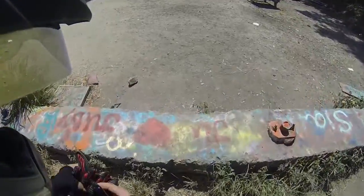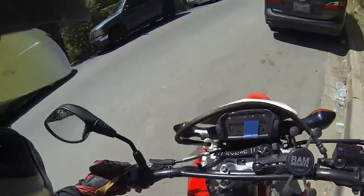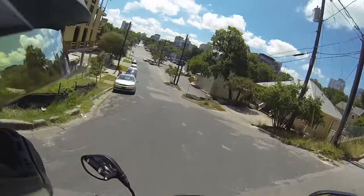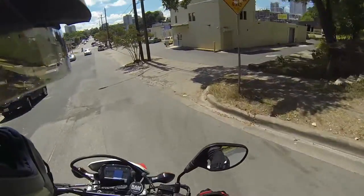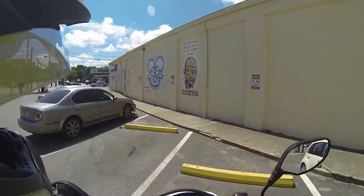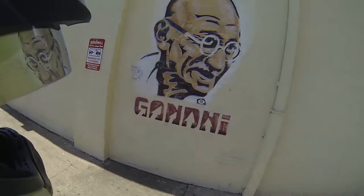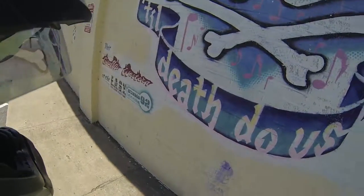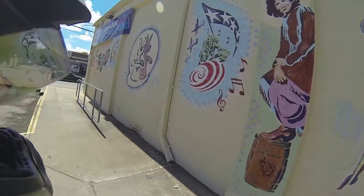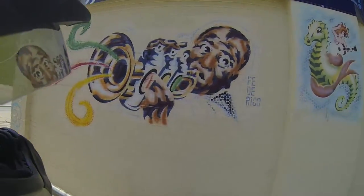Well, time to head out. Get some airflow going for just one second because we're gonna stop right over here. I've already taken a picture with this particular painting. Till death do us part. That's right. It's almost like a Pokemon or something. I like that.